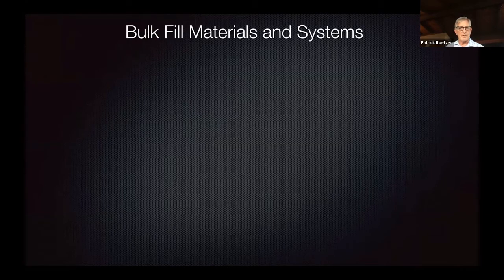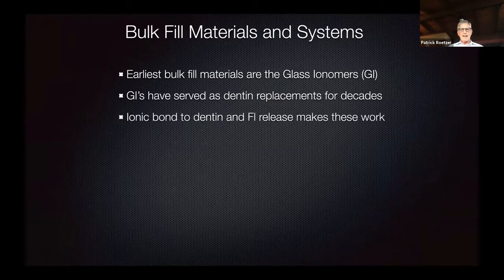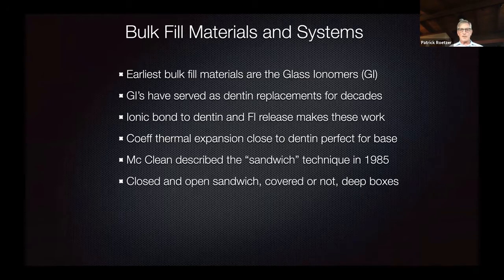Bulk fill materials and systems. The earliest bulk fills were the glass ionomers, and they served as dentin replacements for decades. Ionic bond to dentin, fluoride release, it makes them work. The coefficient of thermal expansion close to dentin, perfect for a base material. Dr. McLean in London described the sandwich technique in '85. A lot of people still use it.